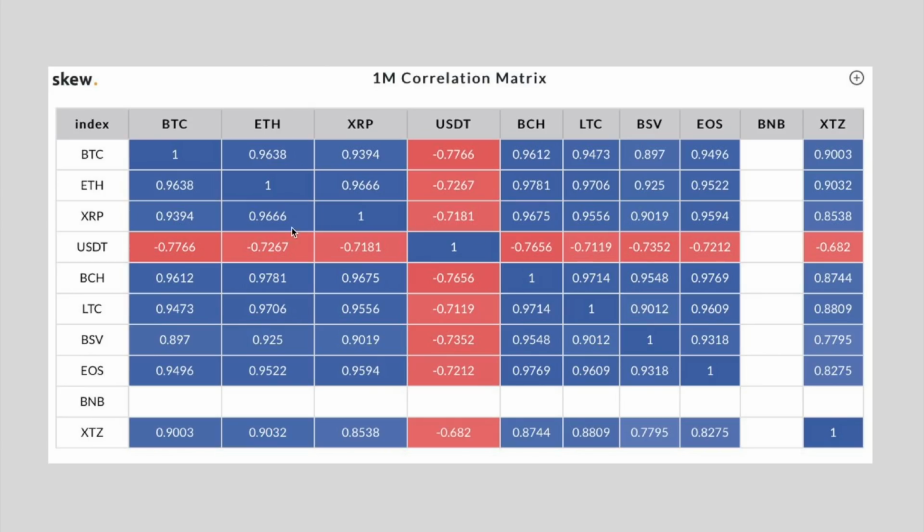Of course, you're going to see an outlier in terms of USD Tether, because Tether is a stable coin, so that's a different story altogether. But overall, we're seeing a positive, strong correlation between altcoins and Bitcoin, and that's very much understandable, because if people are selling off Bitcoin, they're also panic selling altcoins.